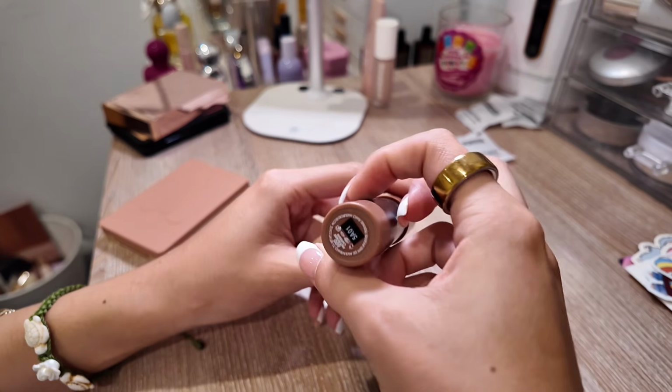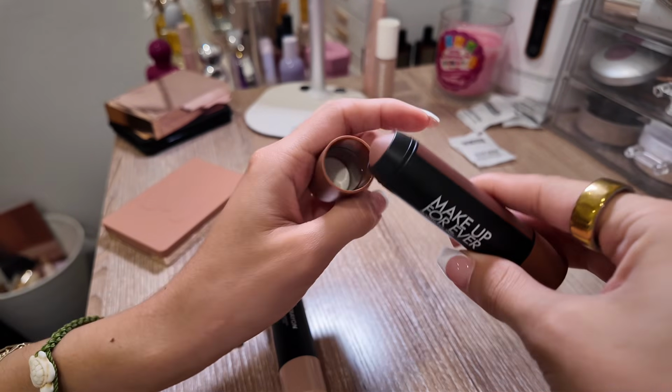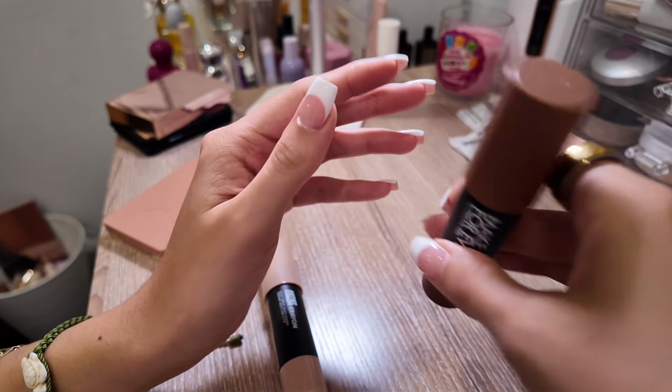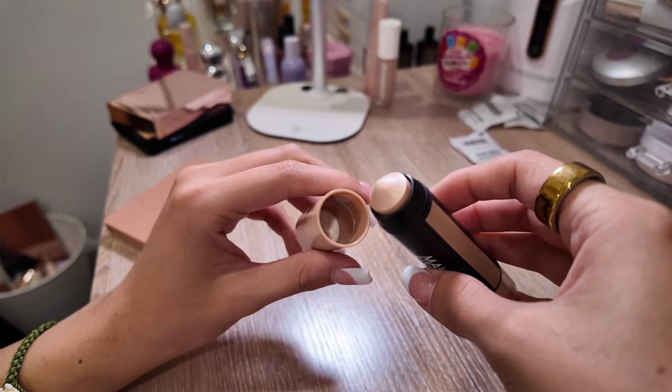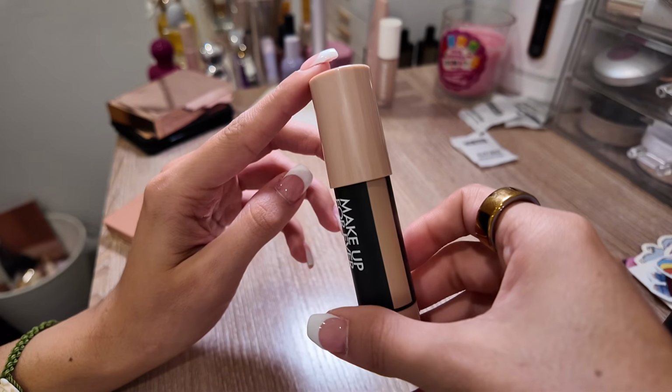These are the new Makeup Forever Jumbo Artist Sticks. This is in the shade Anywhere Caffeine. I tried her once, but I was wearing a bad foundation, so I didn't give her a fair shot, so I'm going to keep her. And then this is their highlighting stick. I'm going to give this away because this is just not my thing.